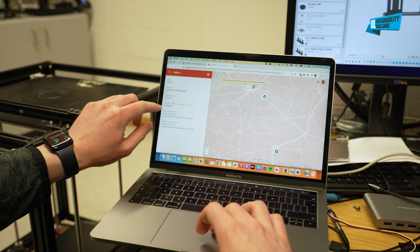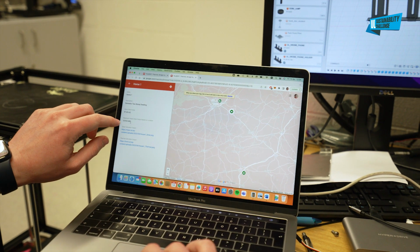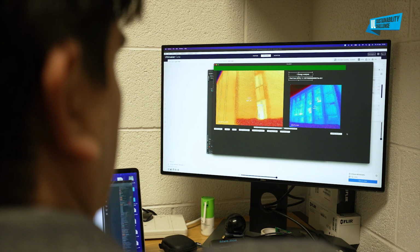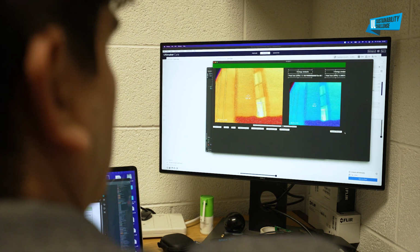As well as that, we'd also like to make it as easy to use as possible. So we're implementing a Google Maps platform that you can click into and type your area code in. You can see for that particular building what kind of solar output you'll get and what kind of thermal analysis there is, like where issues lie, such as cold bridges, issues around windows and stuff like that as well.